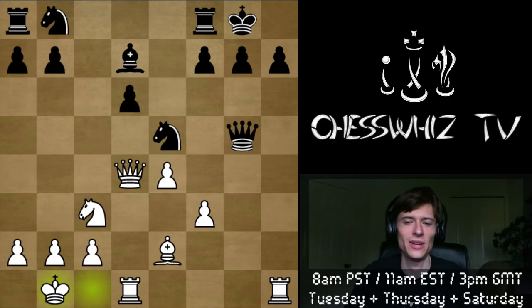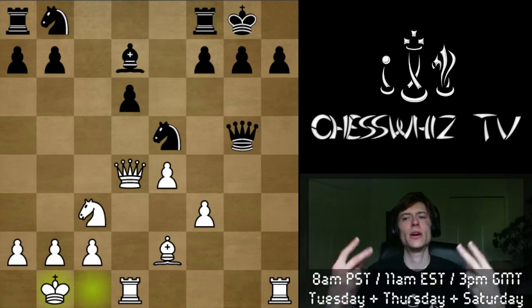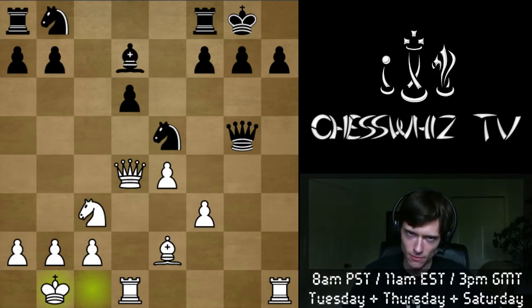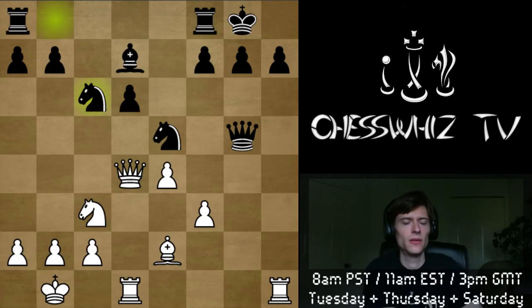Who would you rather be here? Let's count the knights and bishops. Oh, extra knight for black. Let's count the pawns. 5 to 6. Extra pawn for black. That's 4 points for black in the lead. I don't know. There are 2 open files straight across from his king. Knight has to, queen has to move.